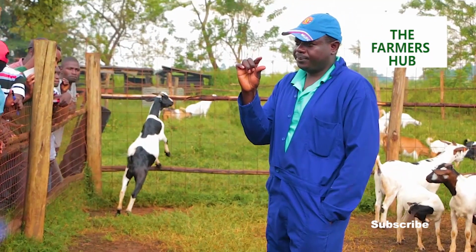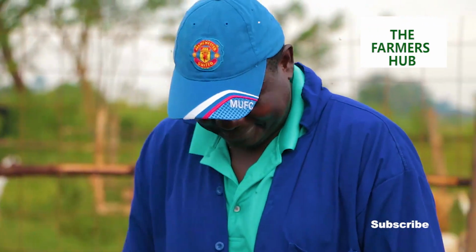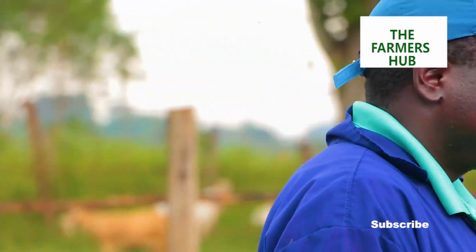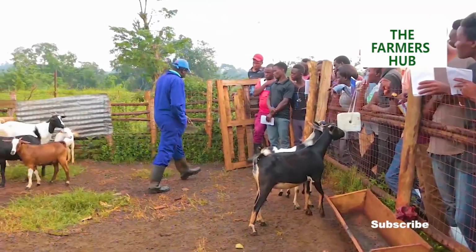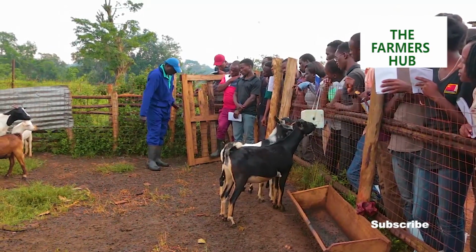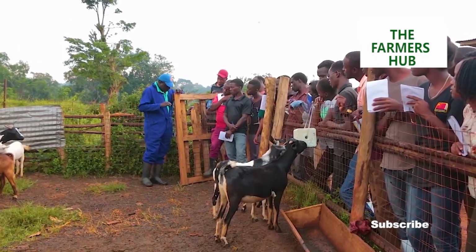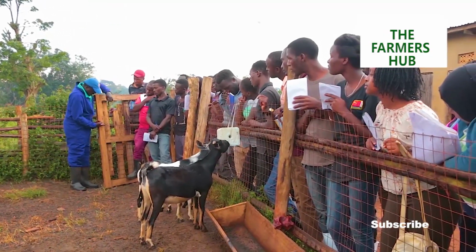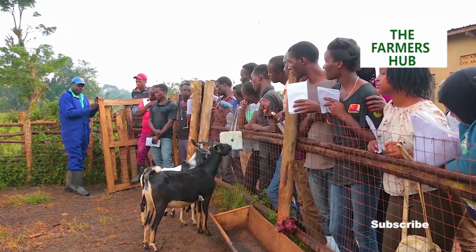Who knows the 2x4? Two by four is this one here. This is 4 inches. This is 2. It's supposed to be 2. So you want to have these. This should be what we call a slatted floor. If you have the money, this is what you should do. You have these lined up, and the distance between the two is about 1/2 inch, just to allow the dung to go through.